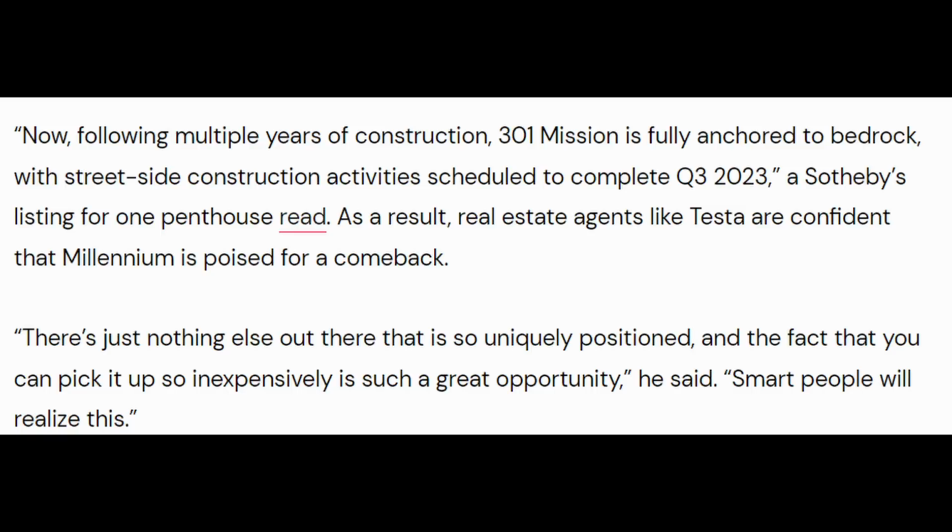Now, following multiple years of construction, 301 Mission is fully anchored to bedrock, with street-side construction activities scheduled to complete Q3 2023. A Sotheby's listing for one penthouse read, as a result, real estate agents like Testa are confident that Millennium is poised for a comeback. There's just nothing else out there that is so uniquely positioned, and the fact that you can pick it up so inexpensively is such a great opportunity, he said. Smart people will realize this.